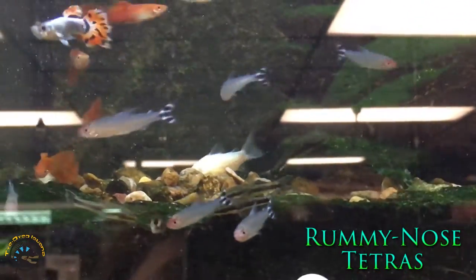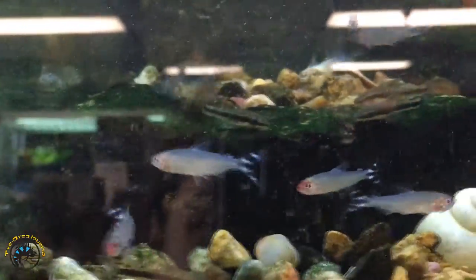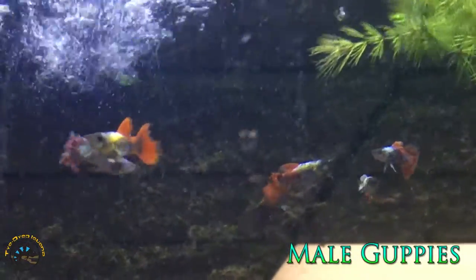And here we've got some rummy nose tetras. And we also restocked our fancy male guppies.